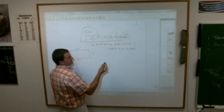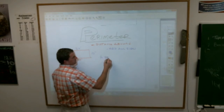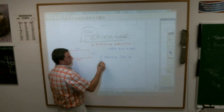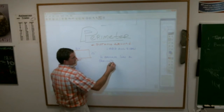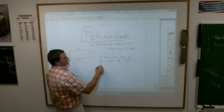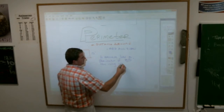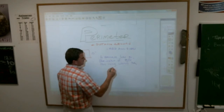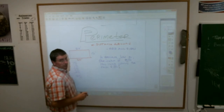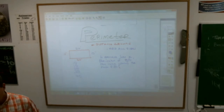No. Here's an example of what the book might do. It'll ask you this: a square has a perimeter of 80 feet. How long would each side be? Given this problem in the book, children, what do you suppose your algorithm for solving this problem is?